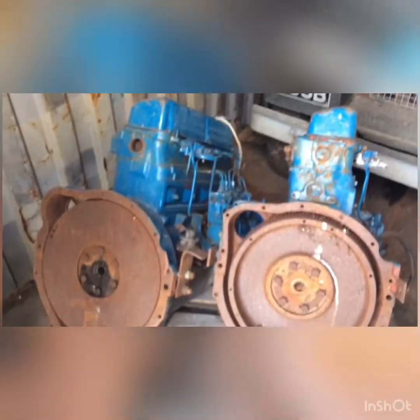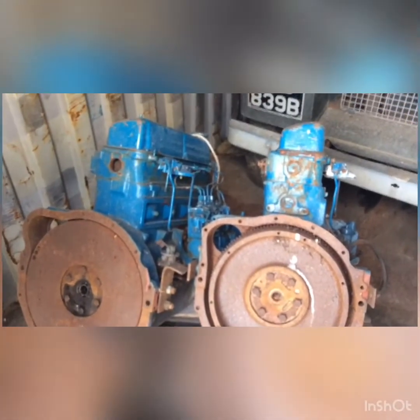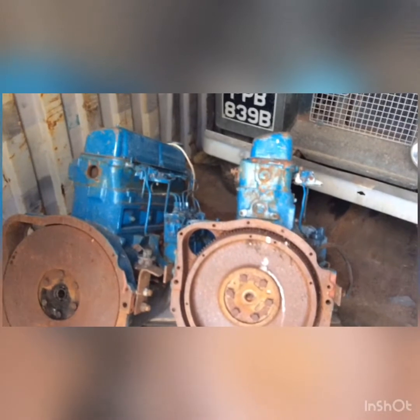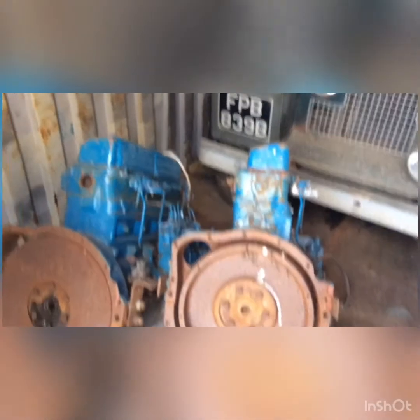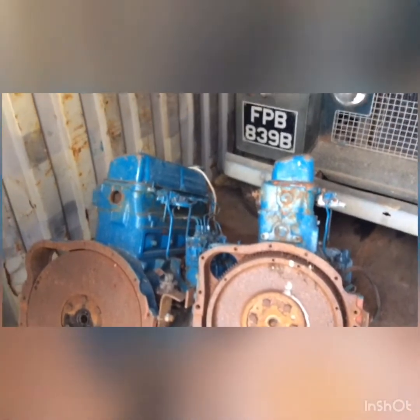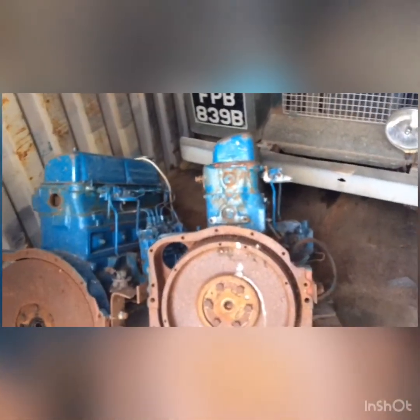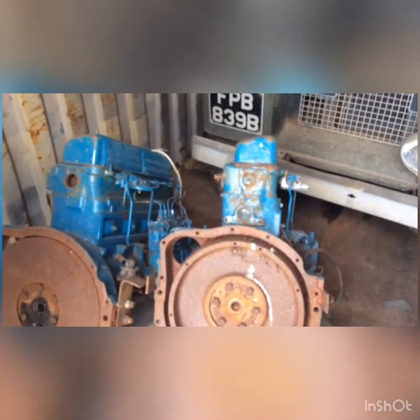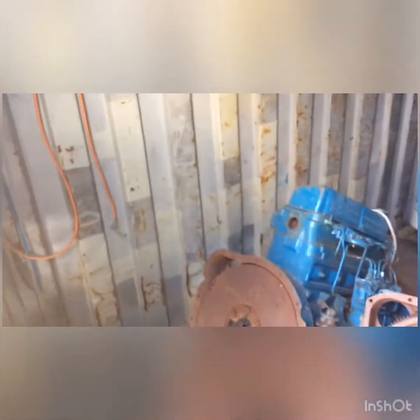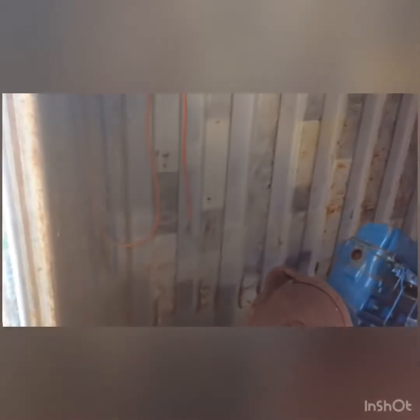Down in front here, a couple of better engines. These are two major engines I picked up. As far as I know, they're okay. I haven't tried them, I haven't had to try them. There's a core plug missing in this one on the left hand side. And the other one, I did pinch the injector pump off it and that was okay. So all good. So there we are, that'll do for day 2 of George's virtual tractor day.